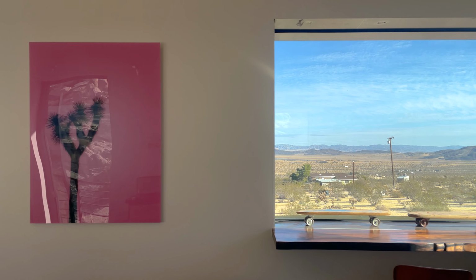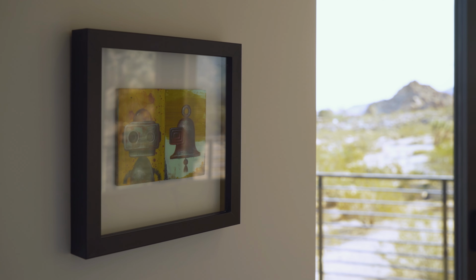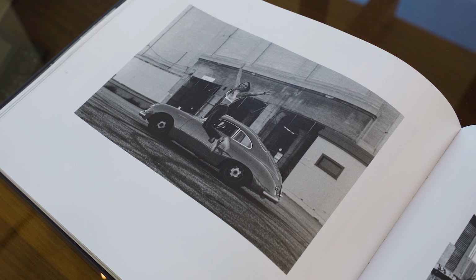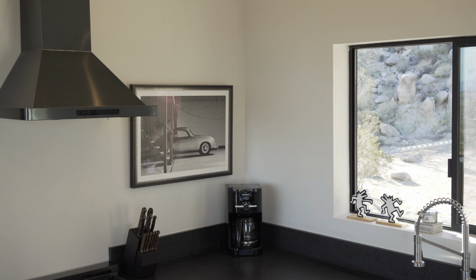The artwork here is very special to me. Each piece has a meaning in my life, just some ridiculous and some deeper meaning. Bart became a friend because he shot one of my cars in one of his books. I felt very honored for that.